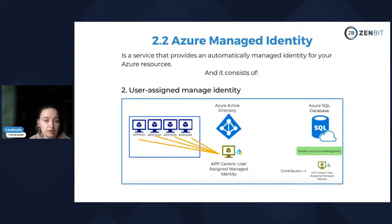The second type is user-assigned managed identity. It creates the identity independent of the life cycle of the actual resource and assigns the identity to a new resource that gets created. It's used when you have a lot of VMs and system assigned managed identity becomes not sufficient for you.